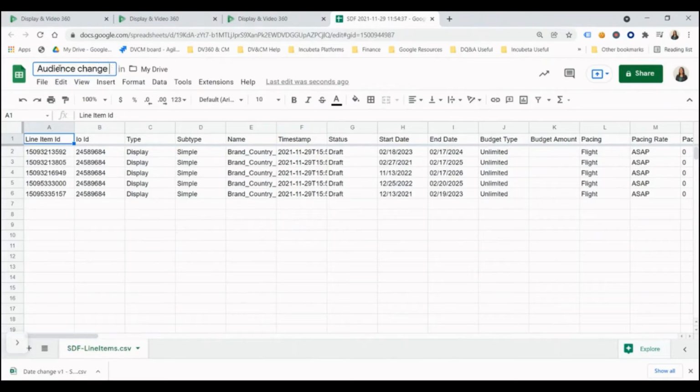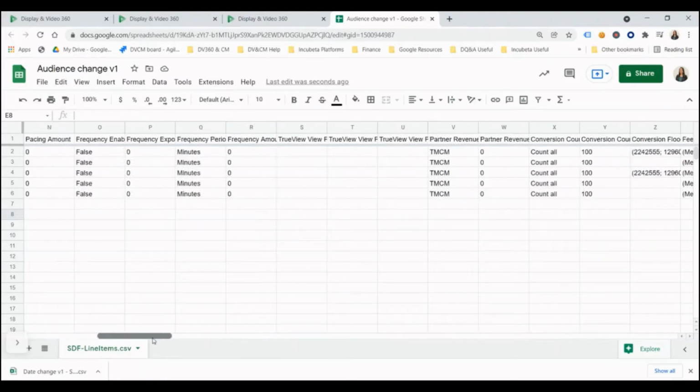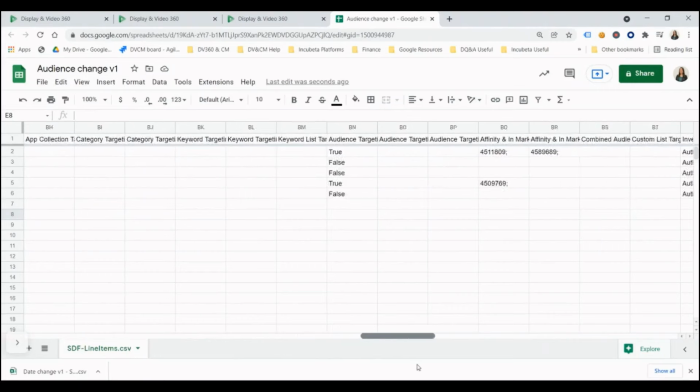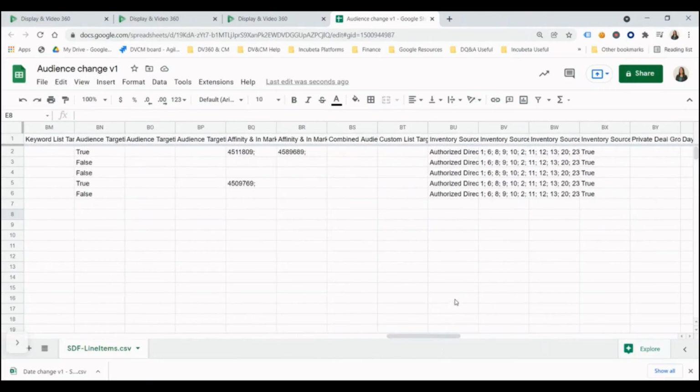audience change v1. And I have now copied the audience that I want to exclude. So I'll just go to the area that relates to the audience targeting, which is here, affinity and in marketing include, and affinity and in marketing exclude. So I want to exclude the same audience from everywhere. So I'll just copy this ID and drag it down.